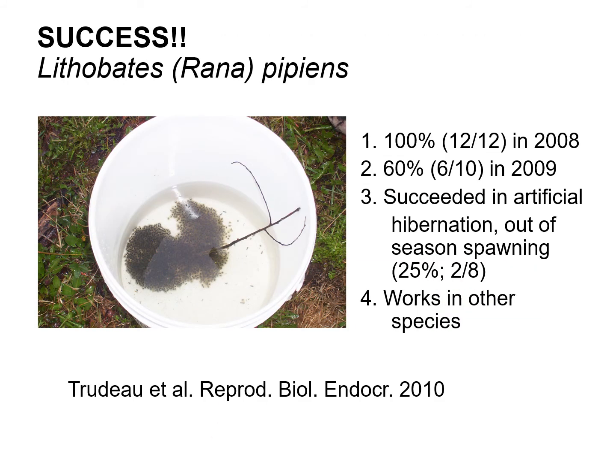And it works really well in Lithobates pipiens. In our very first study, we got 100% spawning with high fertilization rate. It was a very dry year, so the next year was a bit problematic. Animals weren't in very good condition. We collect them in the wild and try to breed them in captivity, but we still got 60%, and at the time, this was the best result in the published literature. We also did artificial hibernation in the lab out of season, getting 2 out of 8 pairs to spawn. So this has been vastly improved, as I will show you.